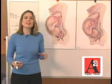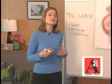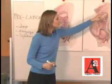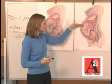Now, the reality is the mom is usually the very first person to know that the baby has dropped or that the baby has engaged or that she has experienced lightening. Keep in mind that these words all mean pretty much the same thing. It's called lightening because the mom gets some relief from all of the pressure under her rib cage, and she literally feels a little bit lighter as the baby drops lower.